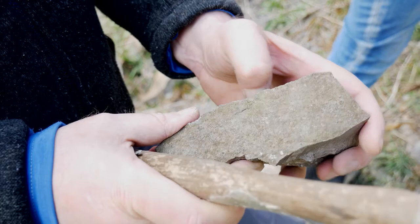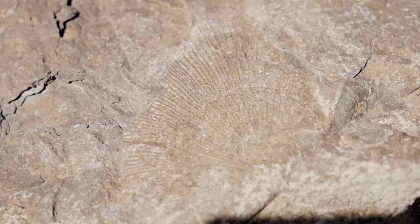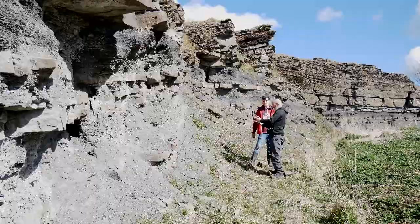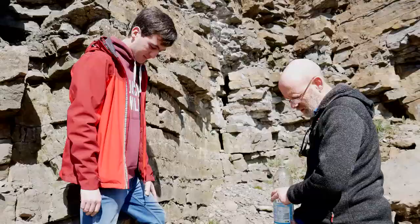Sometimes the crack. There we go. Is there anything in that? Not really. Oh no, there's a bit on the top there. Only tiny little shells in that one. Here's a bit there. Should have brought my hammer and chisel. They're sticking out, yeah. That's underneath it.